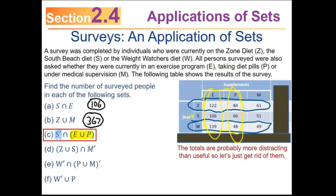But I want everything but S. So instead of circling the S row, I circle everything but the S row. So I circle the Z row and the W row. That's S complement. S is the middle row. S complement is everything but the middle row.